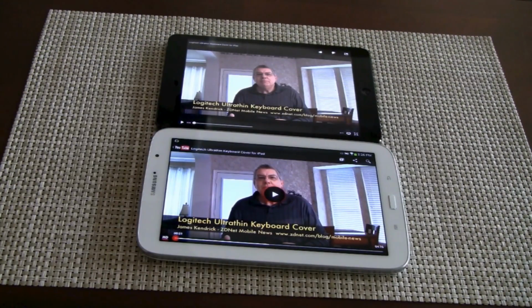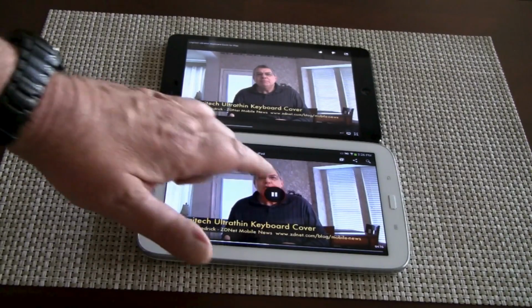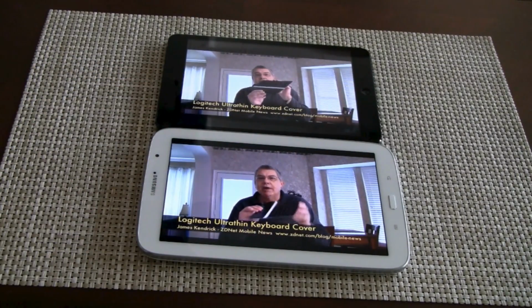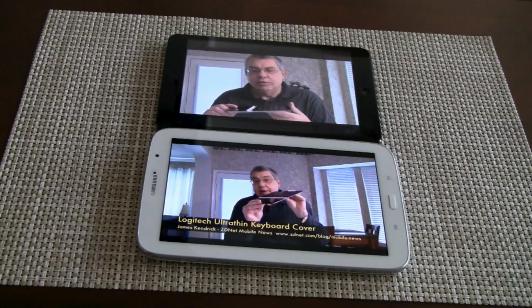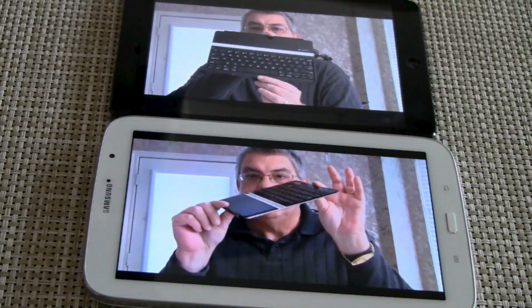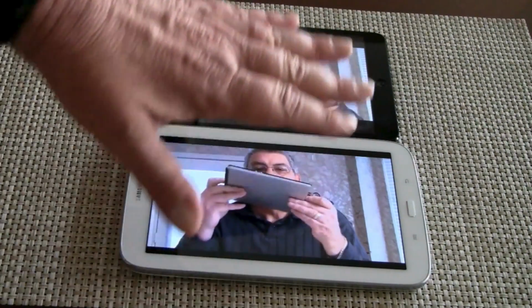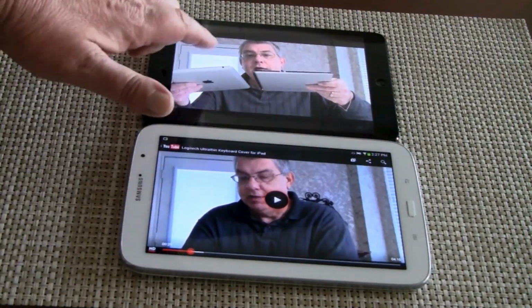Of course, both of these tablets are tailor-made for watching video, particularly YouTube. So here we're looking at the same video of this familiar-looking person running on both of them at the same time. Got the audio off. Very nice clear display, which you probably can't see, but I can. Looks nice and crisp and fills up the whole display. Watching video is really, really nice on this thing.